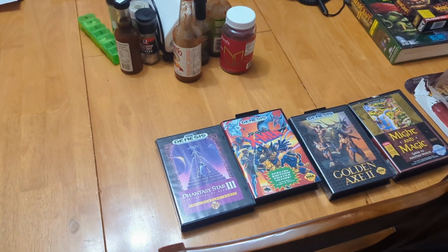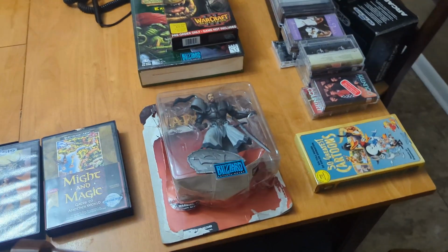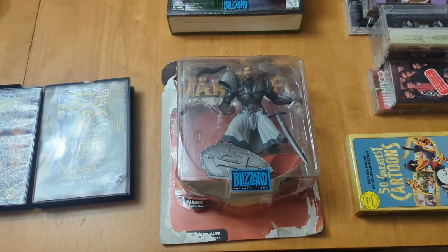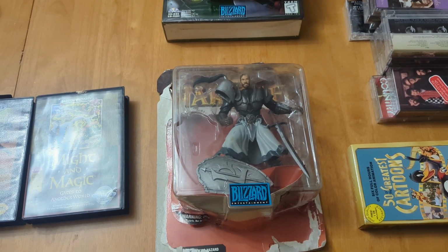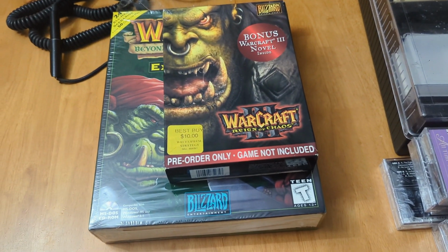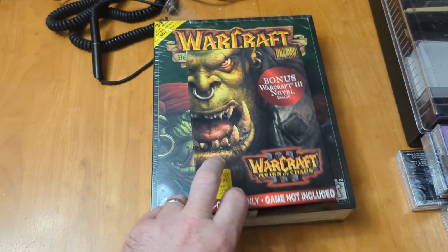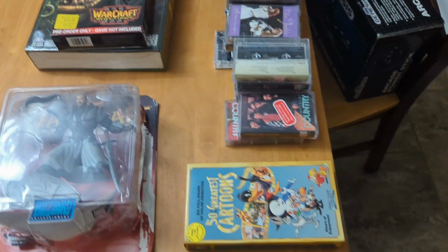So these Sega cases aren't too bad. Some of them, again, are worth more than others. Did have some of this Warcraft stuff, and these are only a few pieces. Figure is like 40, but still in the case. So that's, I don't know, you'd say probably like $10. Interesting thing, that pre-order novel is actually in there, but that game is not in the Warcraft box expansion set. Do think that novel's pretty cool, but it's only like a $10 thing.